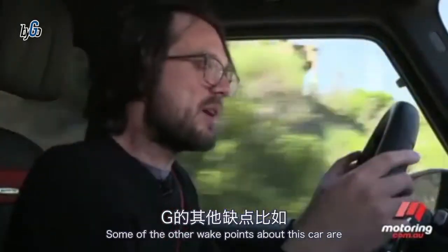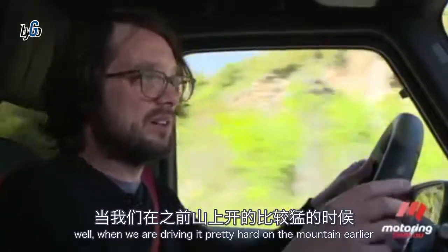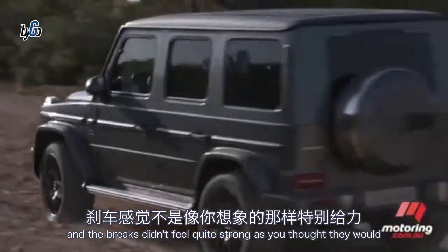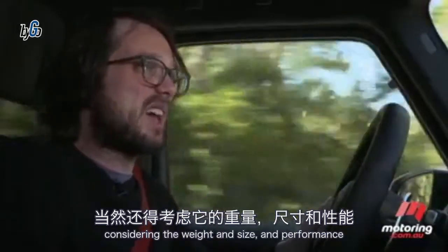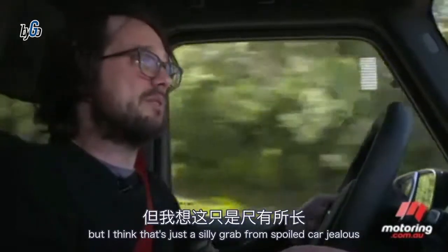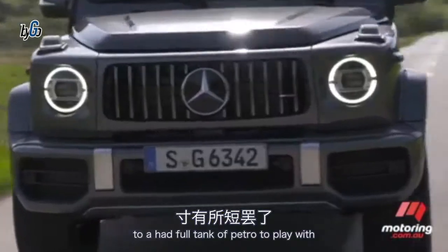Some of the other weak points about this car are, well, we were driving it pretty hard up the mountain earlier, and the brakes didn't feel quite as strong as you thought they would, considering the weight and the size and the performance. But I think that's just a silly gripe from a spoilt car journalist who had a full tank of petrol to play with.